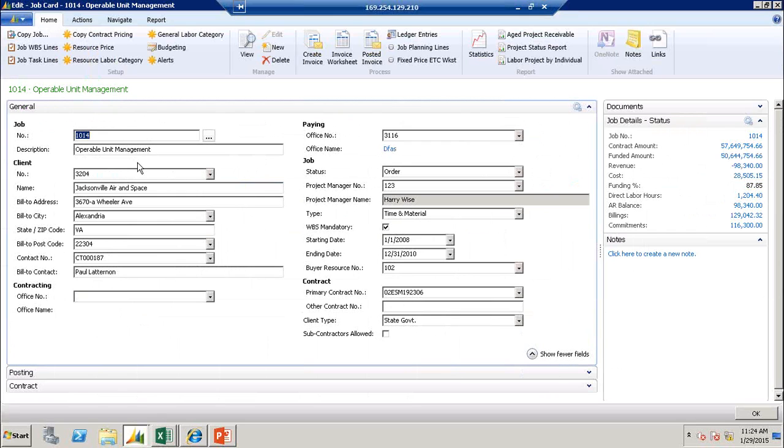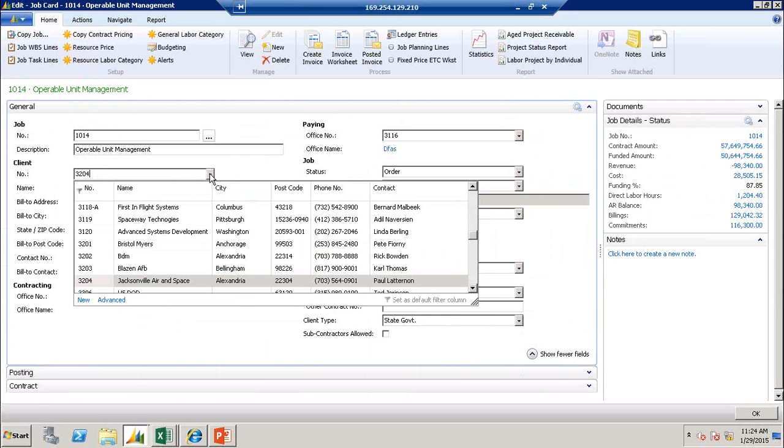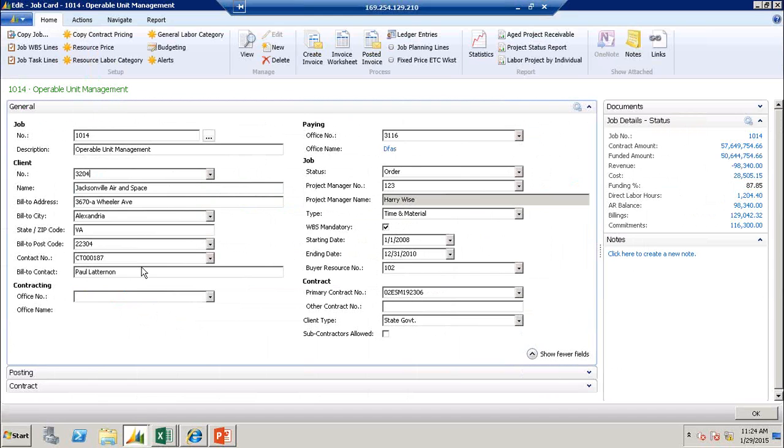So you've got general information. In this case, this project is called Operable Unit Management. The client is Jacksonville Air and Space. If I wanted to find out additional details, I can drill into the client number. This is how I actually select the client, and it fills in all the additional information.